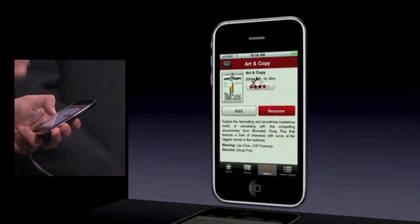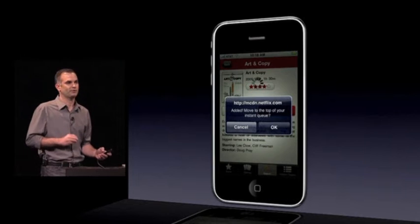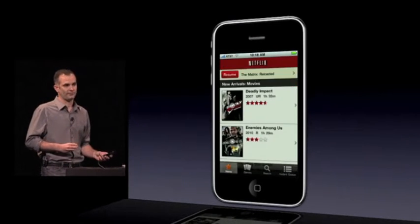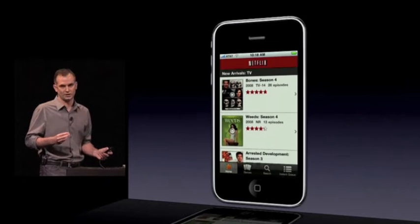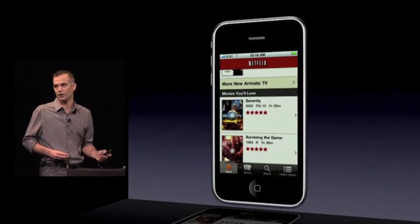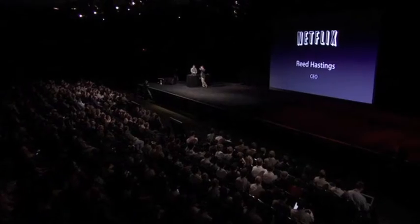Now, just like on the iPad, on the iPhone, Netflix is taking advantage of Apple's HTTP adaptive bitrate streaming technology to optimize our playback over Wi-Fi and over 3G as well. And in fact, Apple's technology allows us to seamlessly switch between networks. So you're going to get a great playback experience even when you're on the go. Thank you, John, and thank you to everyone. Netflix iPhone application this summer for free. Thank you.